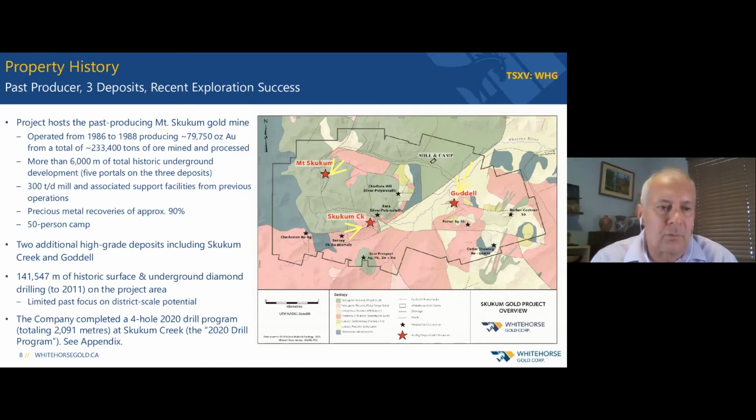Across the 3 deposits, we have over 6,000 meters or 6 kilometers of total development. That includes 5 portals across the 3 deposits. Up here in the center top, you can see the past producing 300 ton per day mill, which is still there. It was a Merrill-Crowe type gold recovery plant. They recovered close to 90% of the gold that went into the plant. We also have a 50-person camp.